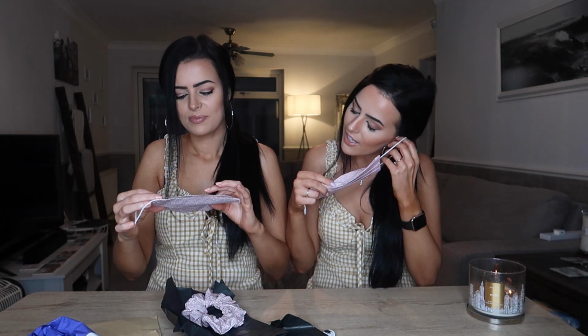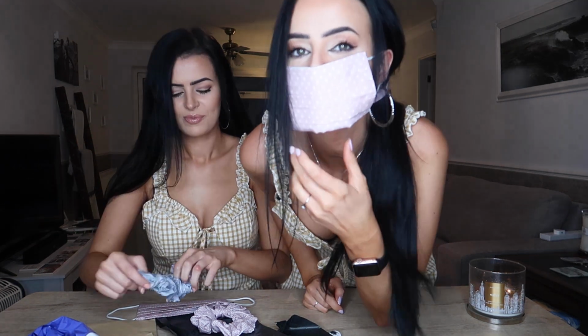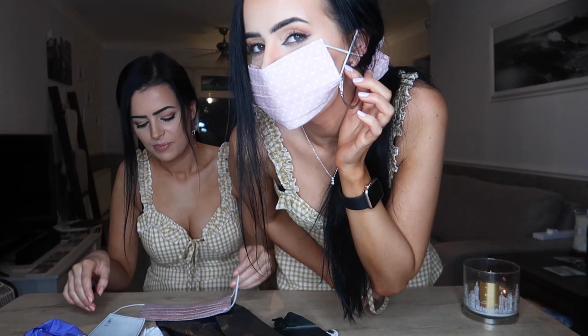So I'm going to try mine on now then. I'm going to put the other hairband in. So this is the face mask here. Oh, it's just so cute, isn't it? That is adorable. So I crisscrossed my mask over here, if you can see it, and then this is what it looks like. I absolutely love it. It's so adorable.